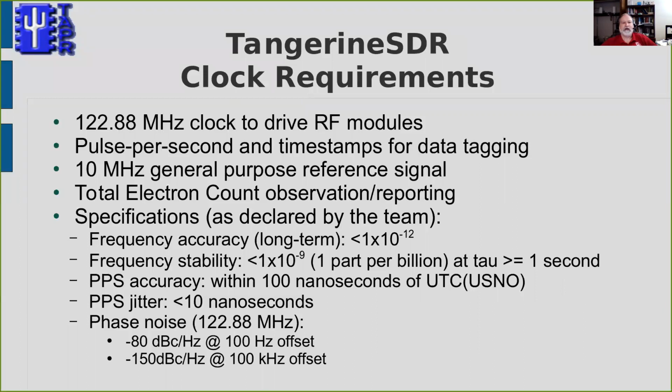In addition, the GPS module will allow us to generate a measurement called a total electron count, which is something that the science community would like. So we'll make that data available to the data engine as well.